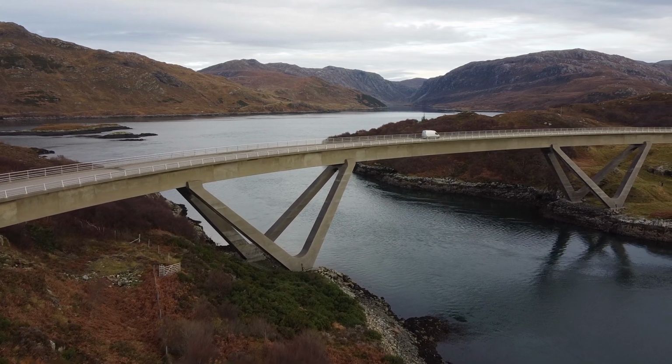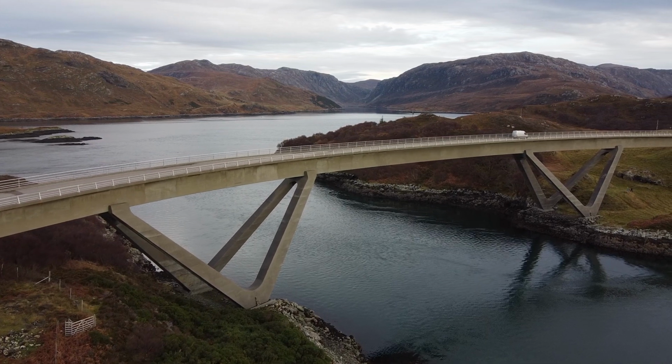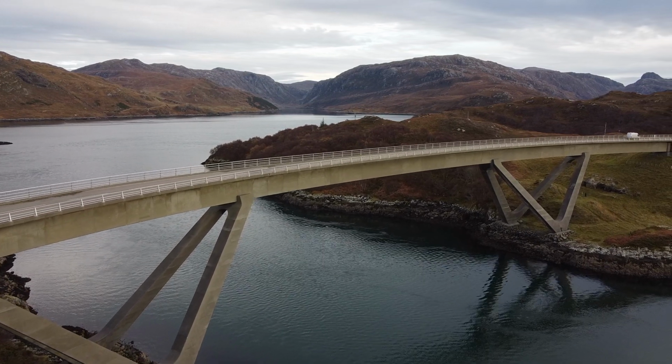We spent a few hours there, chilled out, had some breakfast, went for a walk, and it was from this point that I felt that we had left the NC500, when in actual fact there was still a fair bit to see.